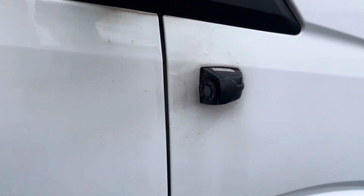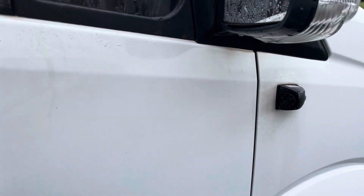We've got a 360 camera system on this one. So you'll see there's one here and there's one on the passenger side and on the rear as well, which makes it really easy to reverse such a big vehicle. There it is up the top there.